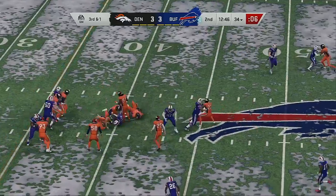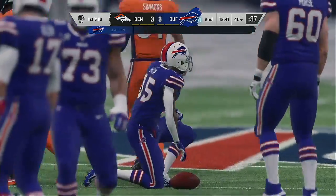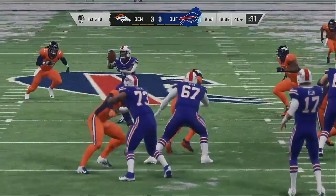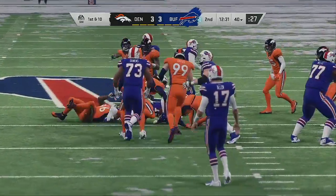He gets it to Brown, complete. And he will have a first down here at about the 40. It's the first time that they've looked his way tonight, and he comes up with a first down on the play. Got to say, I was a little surprised to see him, Charles, come out in the shotgun on third and less than a yard.